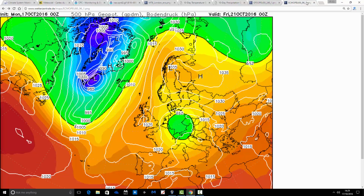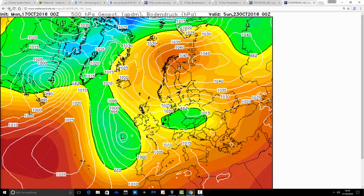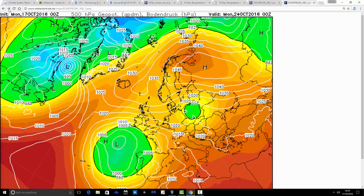ECMWF finally, again, has the high pressure in over Scandinavia by the end of this week. Winds are back in from the east, and that continues into the weekend. Sunday finds this low pressure trying to move up from the southwest. It doesn't get as close to us as the GFS does. The low pressure just comes up against that blocking feature and slips away to the south.